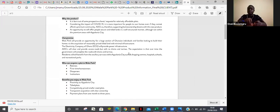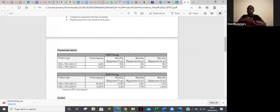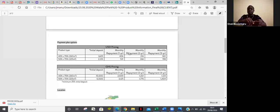Again, who can acquire it? Retirees, first-time owners, diasporans, institutions. Benefits are proximity to Apollonia City, that the plots are titled, competitively priced, smaller size plots, transparent acquisition with clear ownership, and then again payment plans. As you can see, these are the payment plans that are available. So if you were to take a 50 by 70 plot, you will be paying an initial deposit of $2,125, and then monthly, over a year, you pay $531. If you pay it over 3 years, about $198 a month.